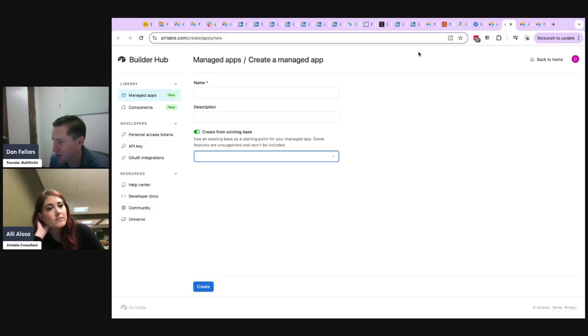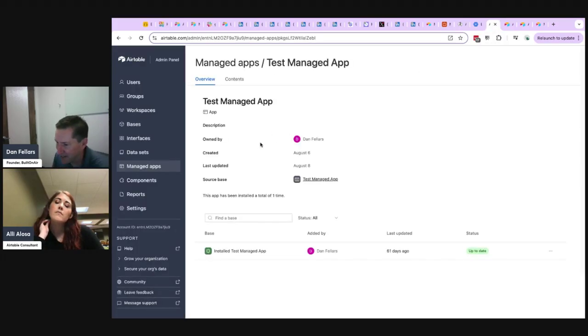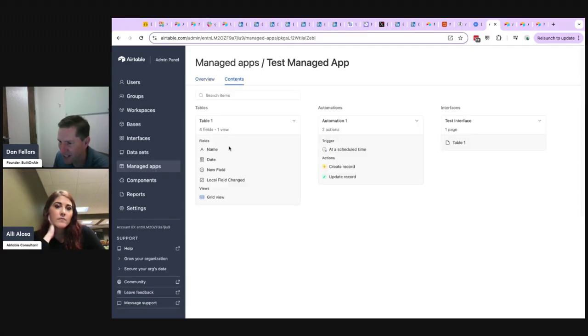So I'm going to click on this one. This is one I've already created. And this shows me the link to it that we'll go to in a second. It gives me a sense of what's in here. In the content, you can see the tables that are associated with it: any table in the base, any automations, and any interfaces that are published. This is nice, even just to see a good overview of everything going on inside of a base. It maps the same layers: your data layer, which is your tables, your automations and your interfaces.